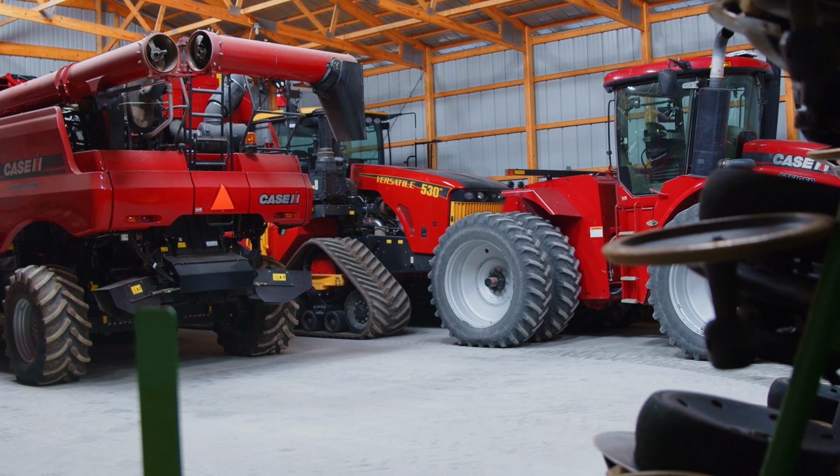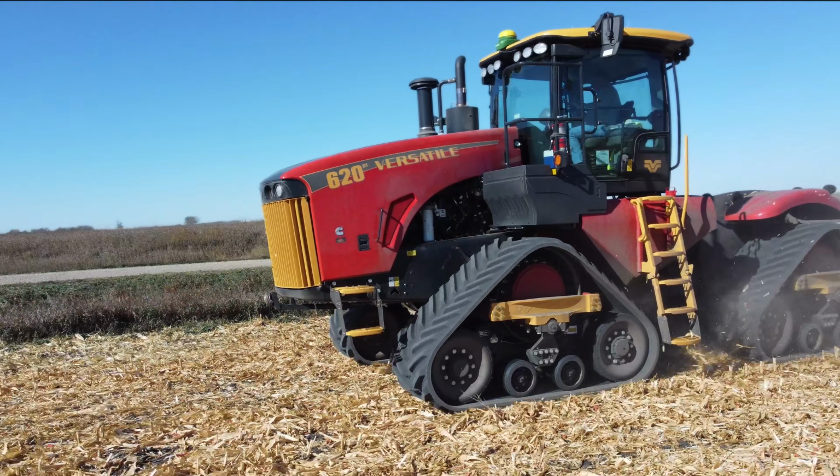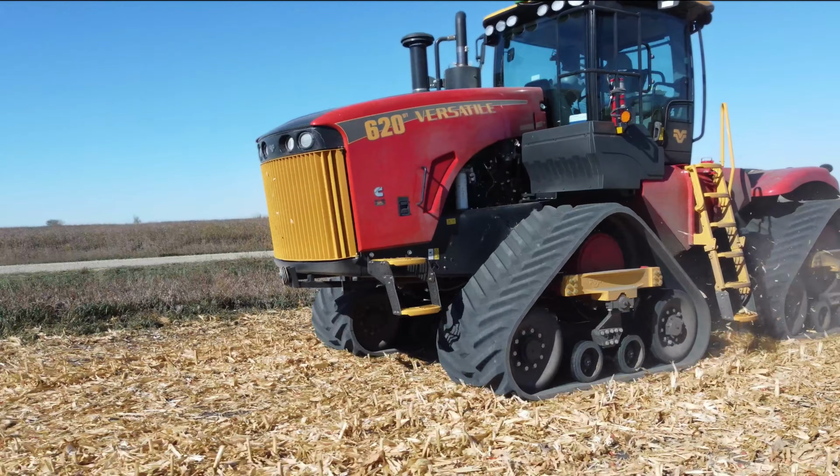And then the other thing we've noticed with other track tractors versus the DeltaTrack is that these clean out a lot better. We don't have 5 wheelbarrows of mud in the shop after we get done scraping them out at the end of the season. So that was a big plus with the way these tracks clean out.